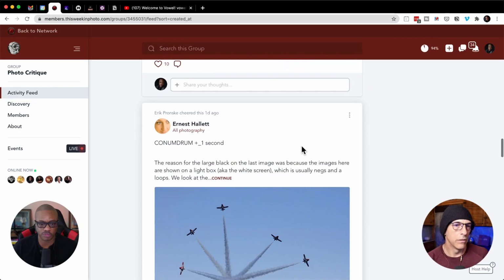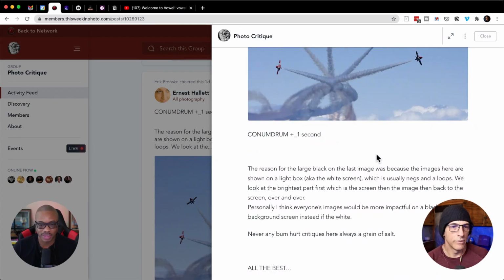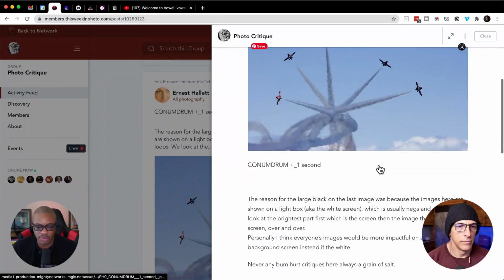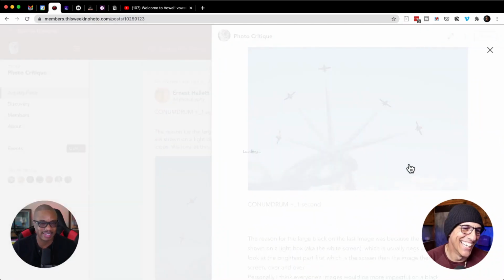Next shot is from Ernest. What does Ernest say about this? That is really cool. He calls this one conundrum plus 1 second. Or is he saying plus or minus 1 second? He says, the reason for the large black on the last image was because the images were shot on a light box, aka the white screen, which is okay. He's talking about the last one. All right, let's take a look. What does he say? Never any hurt critiques here. Always a grain of salt. Yeah, good.